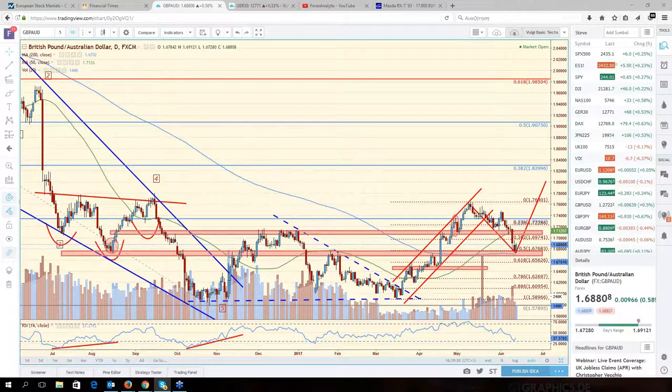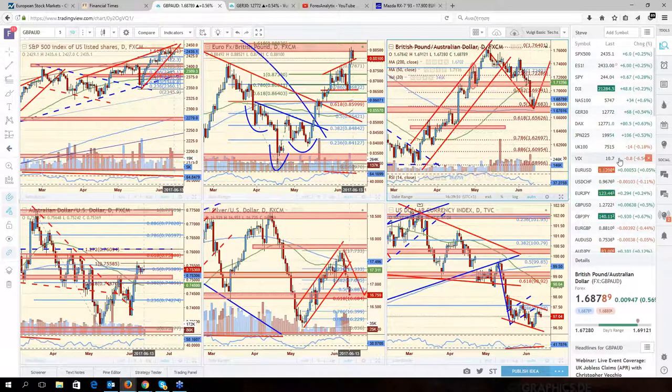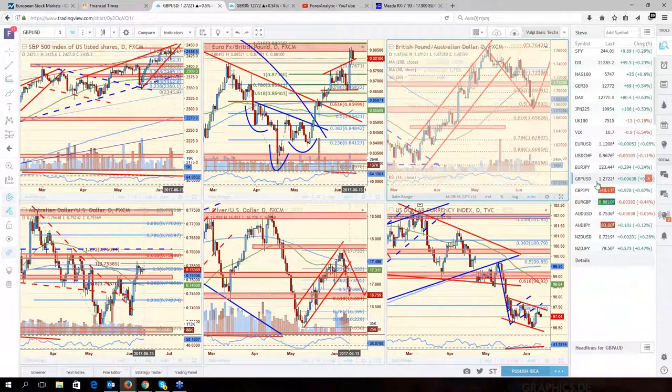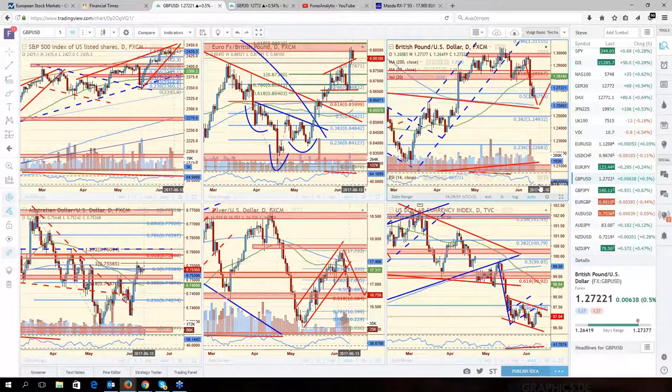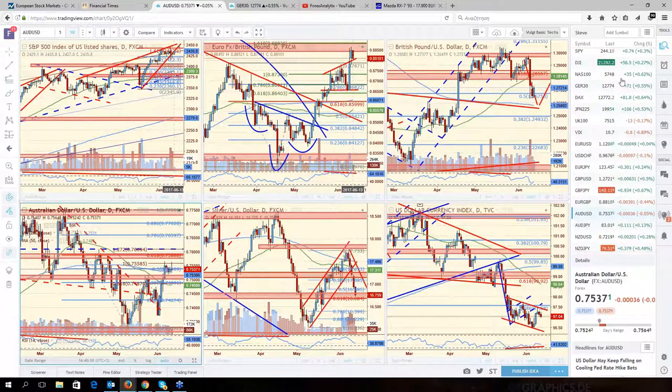No. Although all the cryptocurrencies look good today. But no, what are you thinking going into the Fed? Normally I would say that a widely anticipated rate hike would be priced in, and you would have seen the dollar rally into it, and normally that would be a sell dollar opportunity, but it's different with this one. We've seen the dollar sell off for so long now that I almost think the Fed might come out quite hawkish and we might see a dollar rally. It's certainly technically set up for me for the US dollar to rally.